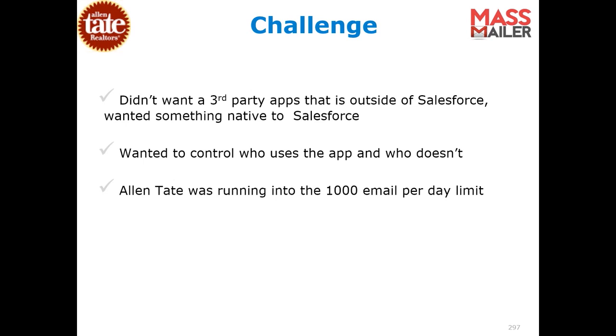We also, and this was key, and you mentioned this already, Madison, wanted to be able to give our users a solution that was baked into Salesforce. We didn't want them to have to open up another window and then, fingers crossed, hope that it writes back to Salesforce. We just wanted it to be native and sort of a one-stop shop when it came to creating mass emails.